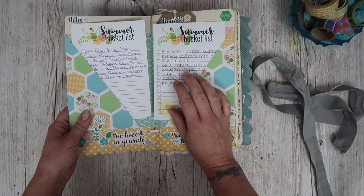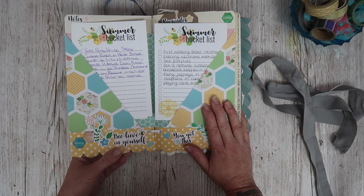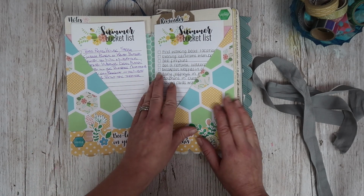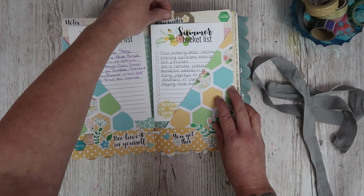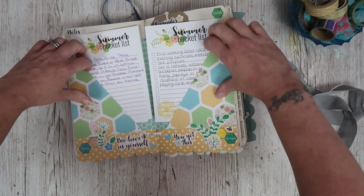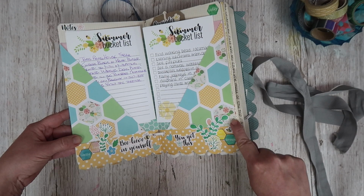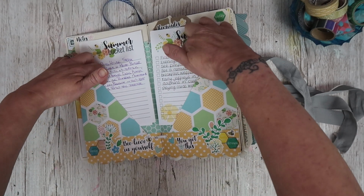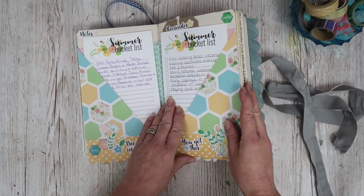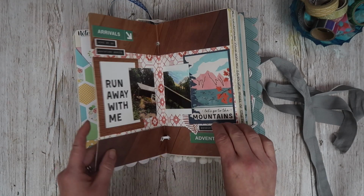It's always fun to actually do that when you're trip planning and just have a talk and a think about what you would actually like to see and do, and then see if you actually manage to get some of those things done. I've added like the top of a tag there, and I've made these pockets here by sticking tape down the two sides and leaving it free there so you can slot the bucket lists in. So I quite like that.